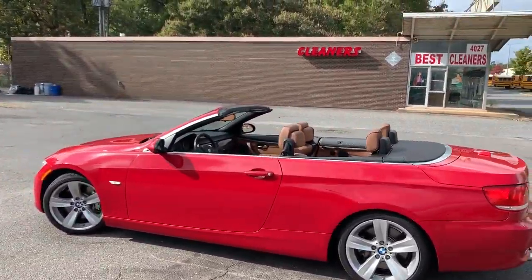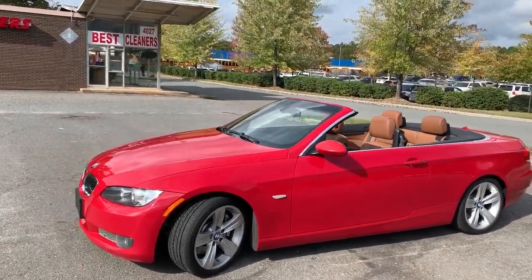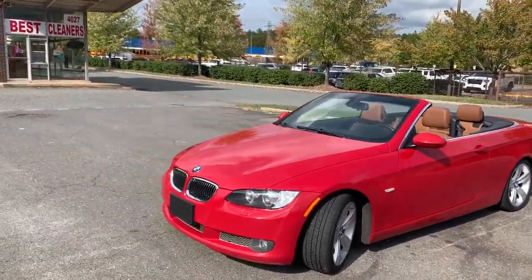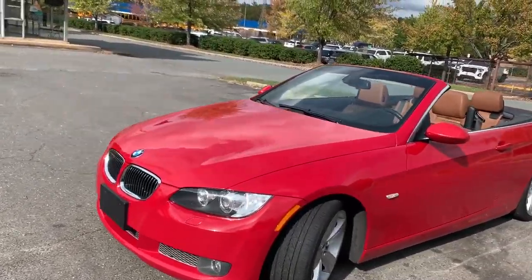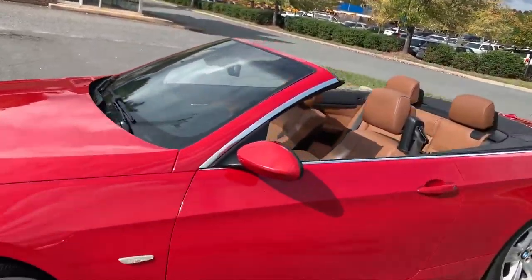Today's featured vehicle is this amazing 2009 BMW 335i hardtop convertible. This vehicle has been well maintained, well serviced, and it shows it. Tires are like new. Wow.